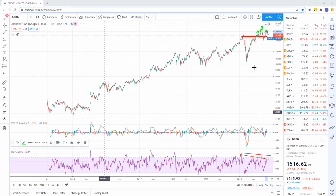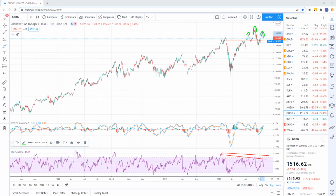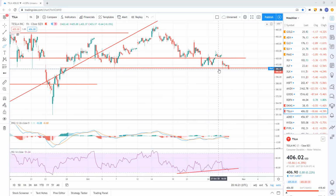Should set this thing up to the downside. Tesla here, kind of eyeballing this one. This one's been pumped up. So anytime anything's been pumped up and you start getting really bearish price action and momentum to the downside, these high flyers are the ones that have some of the best opportunity to short.